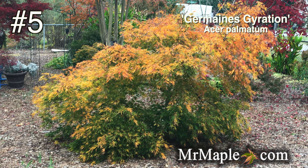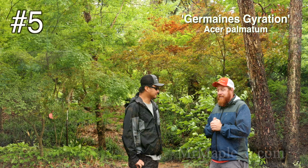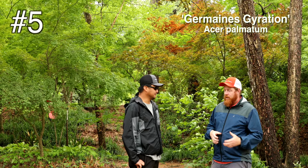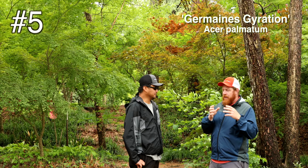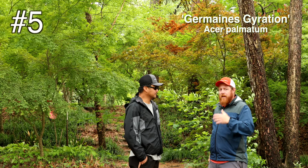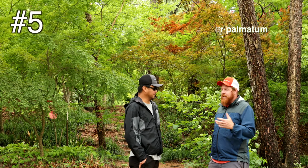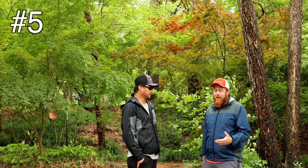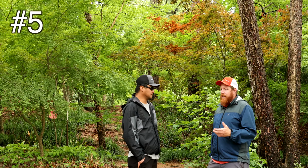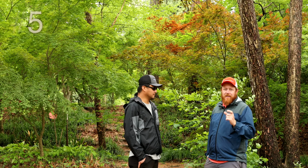Yeah. It's one of my favorite Japanese maples too. It's a selection that was found and given to John Isley, named after Germaine Isley. And that twisting, contorting habit is spectacular. It is sometimes sold in the nursery trade as Contorta as well. They are the same plant. Bigger leaf, fast growing, awesome green weeping lace leaf for the garden.